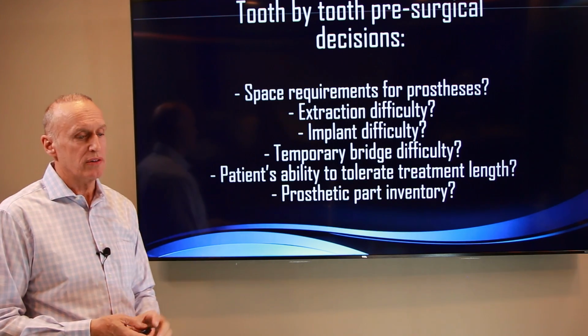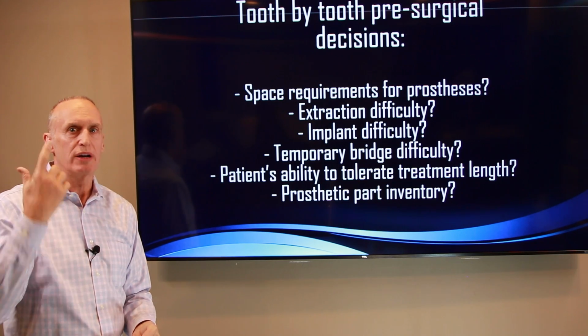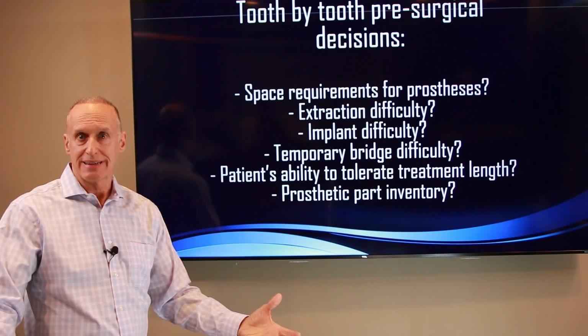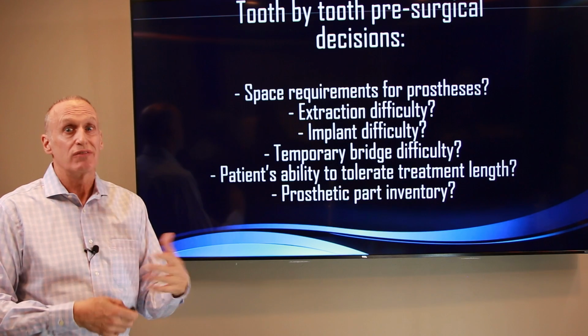And also, how hard are the implants going to be to get in? Some of our patients can only open that much, and we're trying to work in the very back of their mouth where they may have bone in the second molar region. So how hard are the implants going to be to get in? How long will it take to make the temporary bridge, and how difficult will that be?